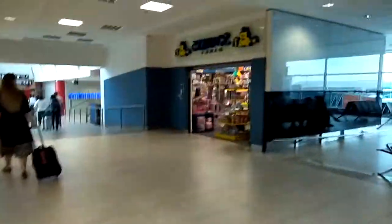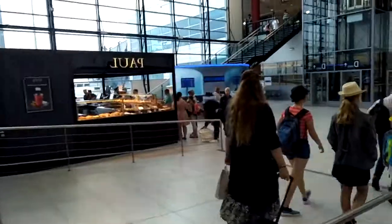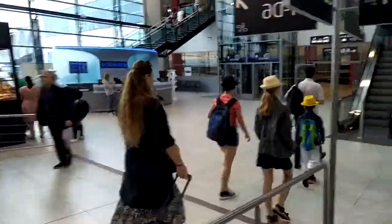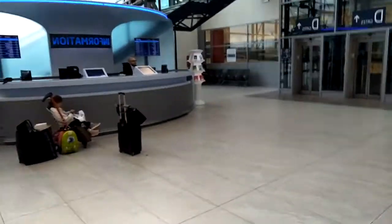Duty free shops everywhere. The shops are pretty bigger than German shops, or like official shops. You can go inside and see baggage reclaims, baggage collection. And here, I'm gonna ask the information desk about my baggage collection, so that I don't get lost.